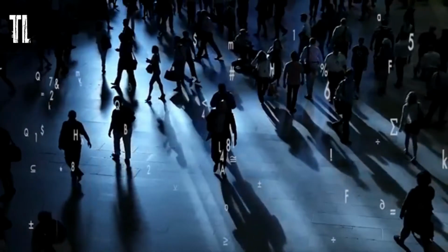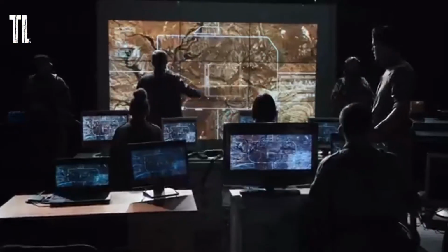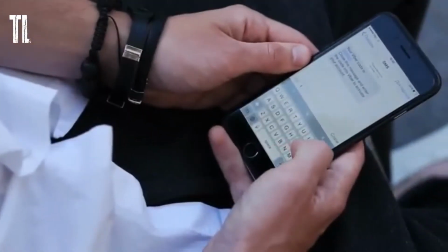It's no secret that privacy is a commodity these days. From the scandals that surround Facebook to WikiLeaks, it's obvious that most people are being monitored without their consent on a daily basis. But it's easy to become complacent with the technology we use and the information we provide without a second thought. But this is not always why.